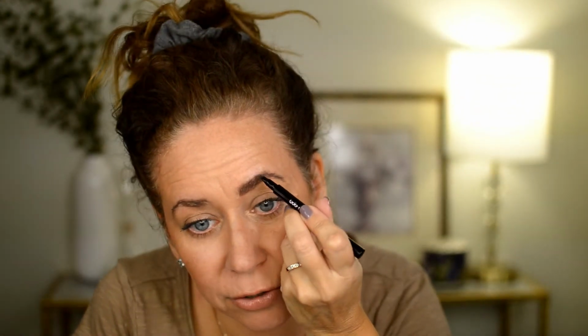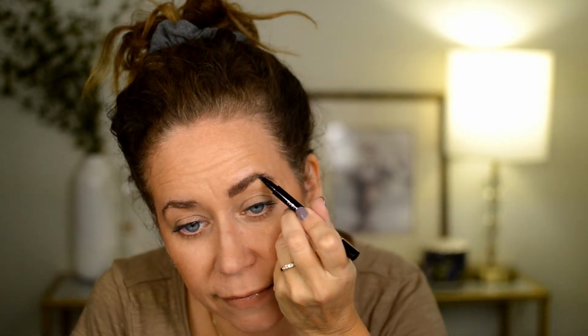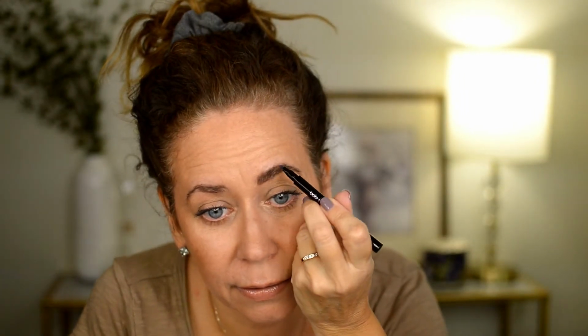I do like a more natural look. I don't really draw a line on the top of my brows normally because I like to have that look of natural hairs, which is my own hair. I think that looks good, actually. I really like Billion Dollar. I want to see Billion Dollar Baby. Wasn't that a movie? Billion Dollar Brows.